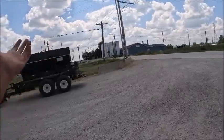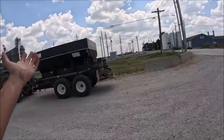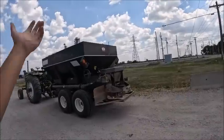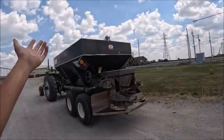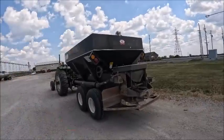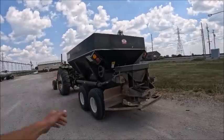Urea is extremely light. Generally, it runs between 45 and 48. So I guess that's what made me not even question it. I didn't even think about the fact that I got AMS in there, and AMS weighs about half again as much per cubic foot as urea. So my bulk density should have been closer to like 50, 52. So I've been overspreading this whole time.